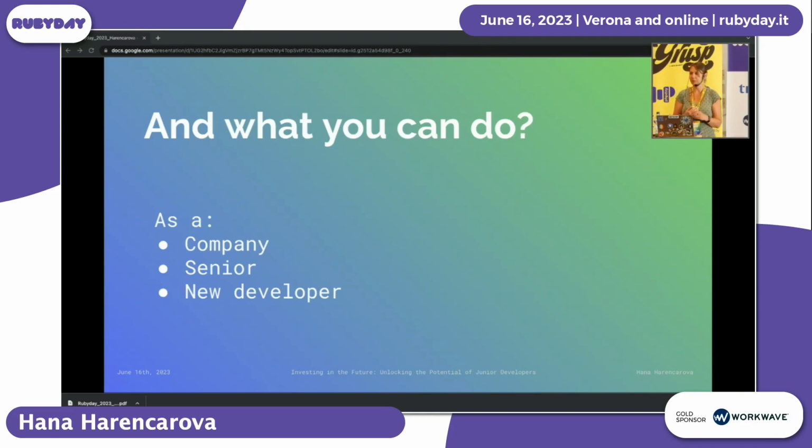As a senior, if you have a new developer on your team, you can reach out to them after they join. You can also show that it's okay to ask questions by doing the same, because no one expects you to know everything. And if seniors model that behavior, that it's okay to not know everything, that it's okay to ask questions in public, it helps juniors also do the same.